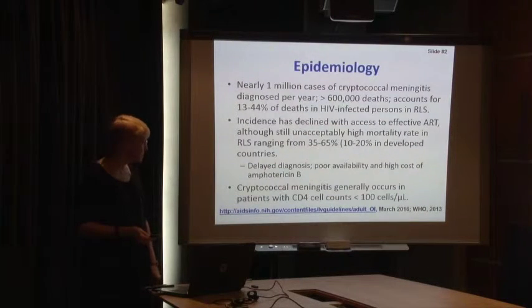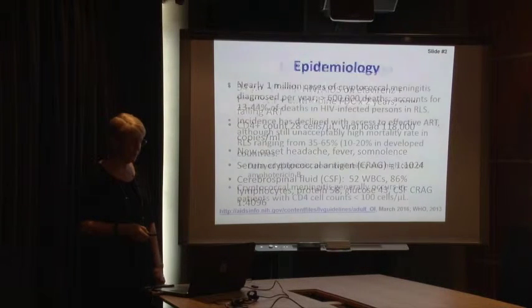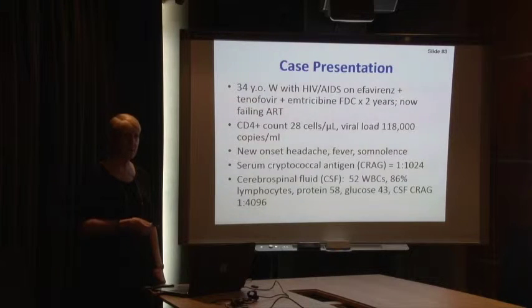Cryptococcal meningitis generally occurs in patients with very low CD4 cell counts, usually in the range of less than 100 CD4 cells per microliter. Although most of the work looking at the risk of cryptococcal meningitis was done in the pre-effective ARV era, so we don't really know what the other risk factors might be in people who are on antiretroviral therapy.